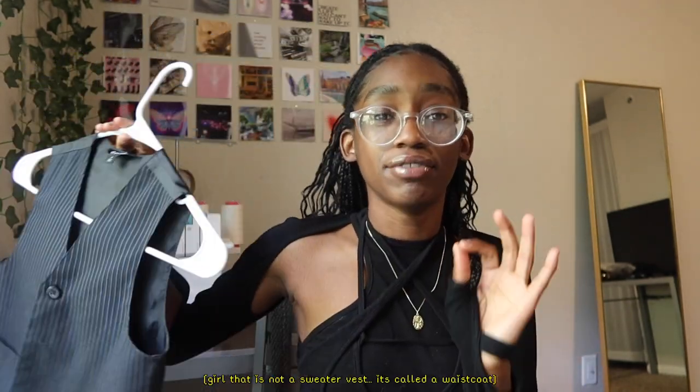Okay, this is kind of out of my comfort zone, but honestly, on other people, when I was doing my research and inspiration for my personal style, I'm really into 90s looks. I'm really into 90s runway looks as well, so I try to incorporate those kind of silhouettes into my style now. But this sweater vest is very, very 90s.